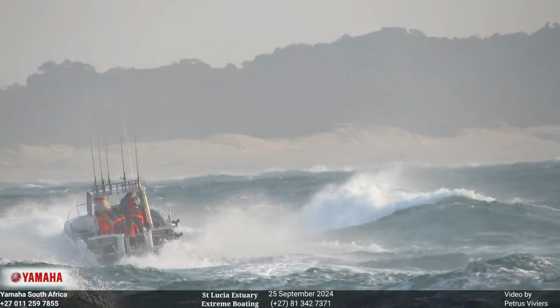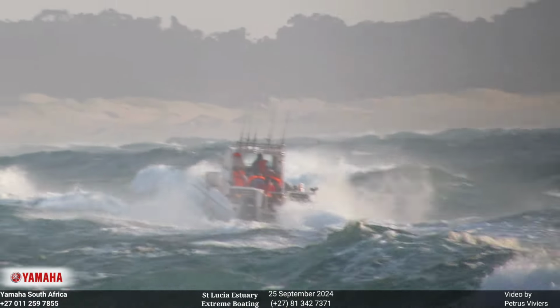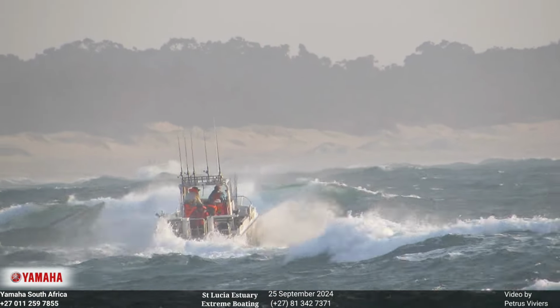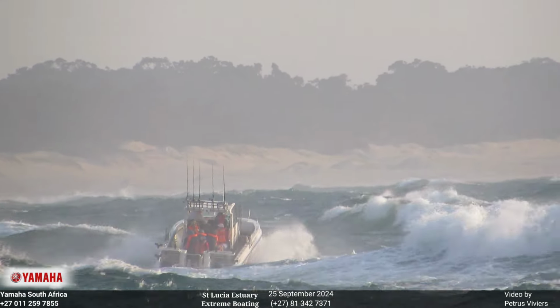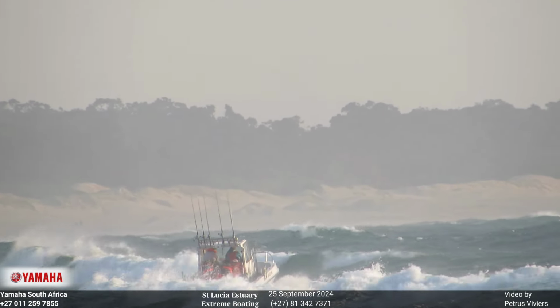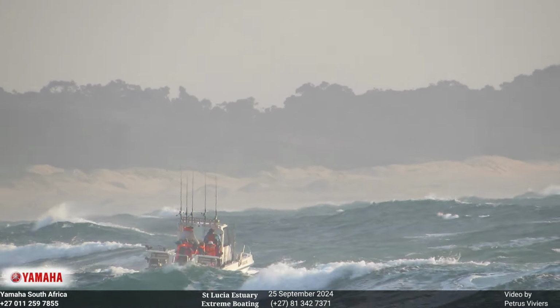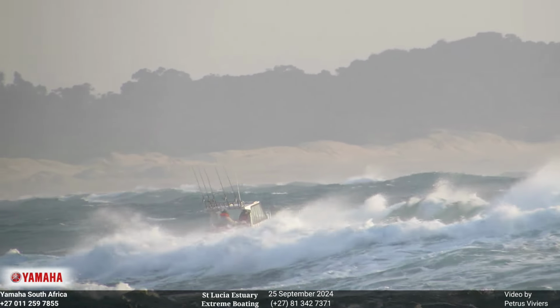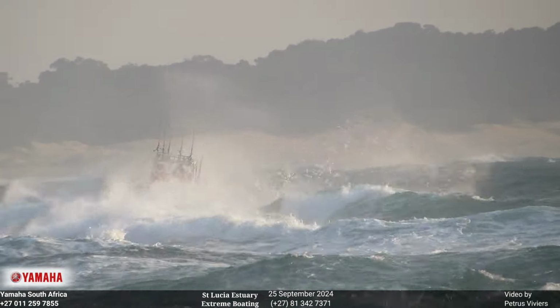Yo, there's some ugly sets washing through there. Yo, Leon. From this angle it looks bad. Okay, now he's got his timing right. Experience shows there. Yo.